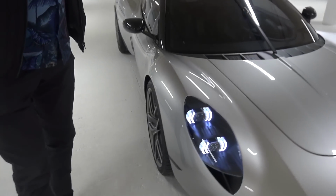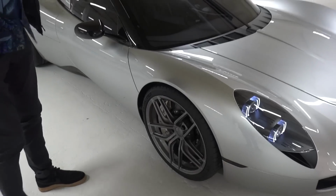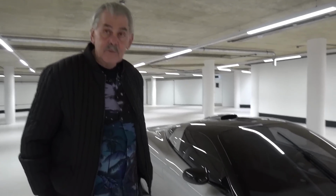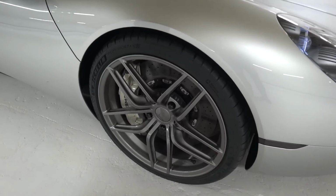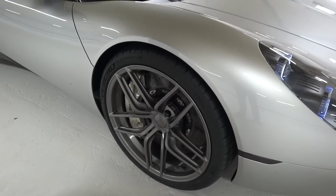Heading through towards, and maybe a word or two on the wheels. I was reading some of the numbers. The wheels are less than 7 kilos each. Yeah, well, I don't like cars that are over-tired. So these are 235 front, 295 rear, a 19-inch diameter and 20-inch diameter, and that's all we need for the weight of the car. The car's 1,090 kilos, so you don't need much more than that.